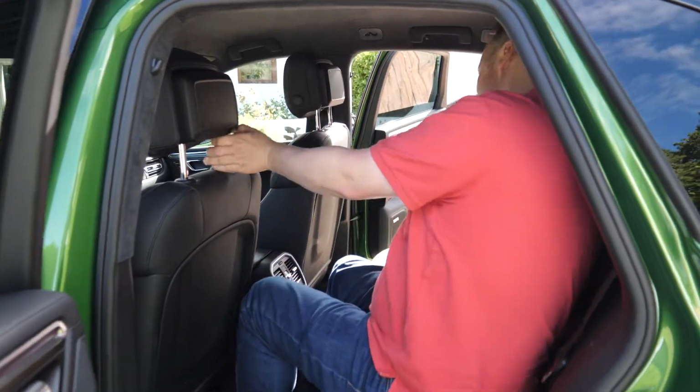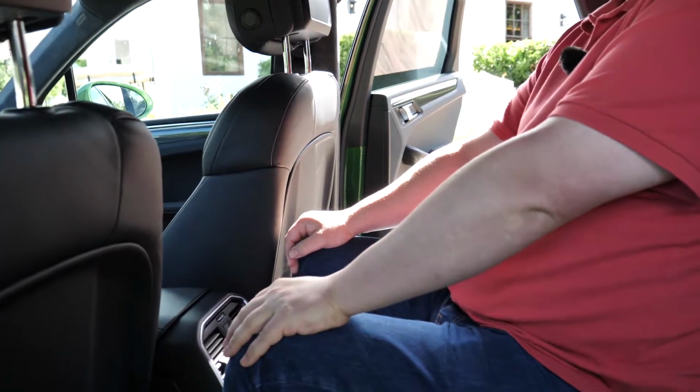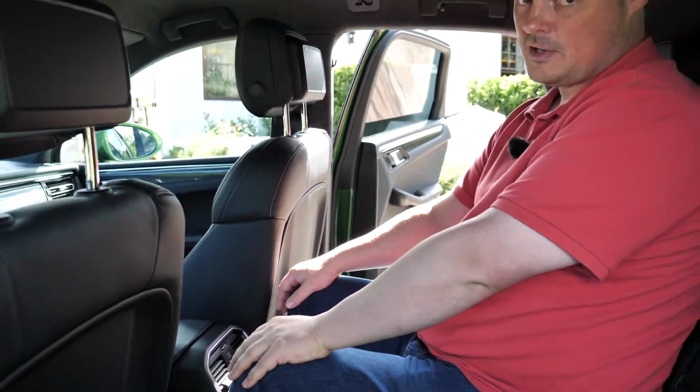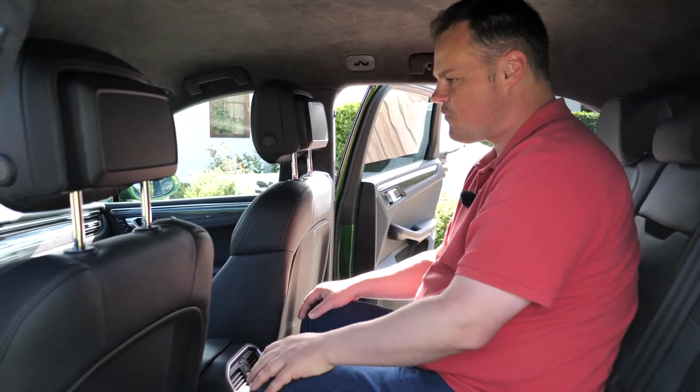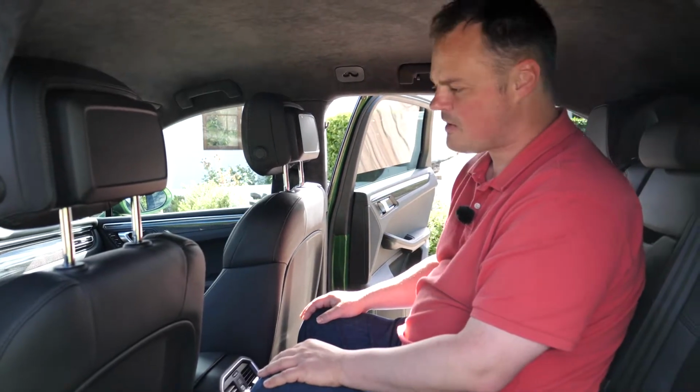Realistically, if you want to take a 5th person, it is wholly possible, but I don't think they're going to want to travel too far like this. So you can seat 5 if all you're doing is popping out around town or picking up friends to go out. Fine, you can take 5, but for comfort and traveling the way it's intended, 4 people is perfect for this car.